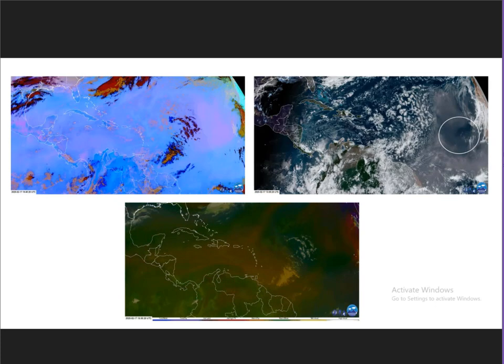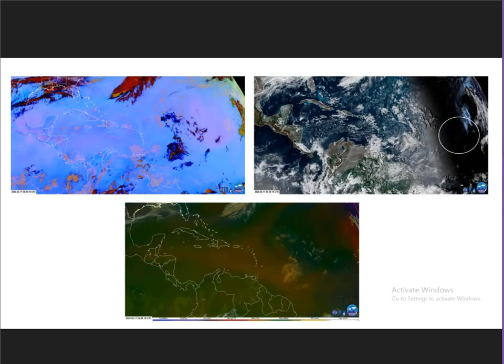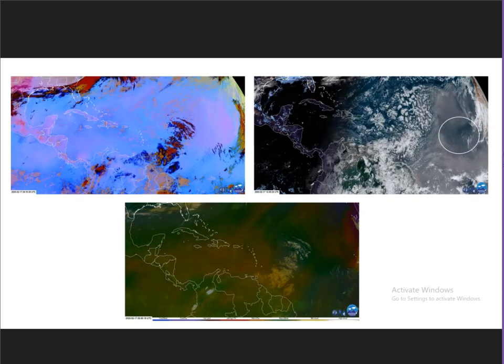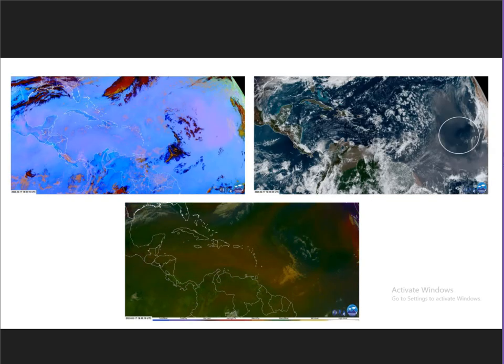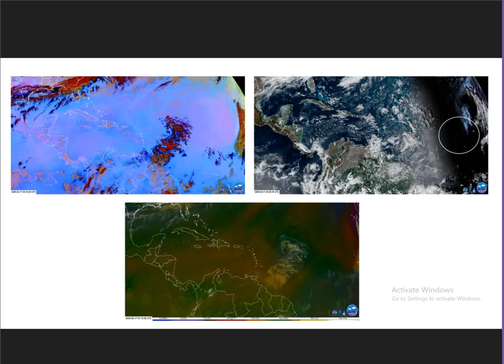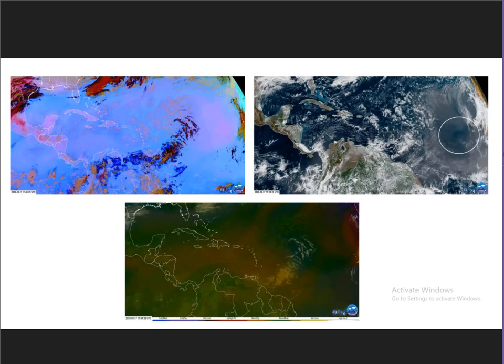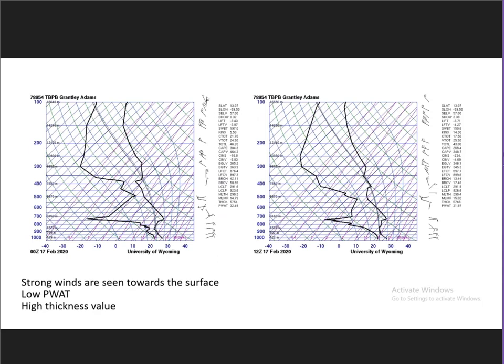It's high clouds, right? Yes. Yeah, high clouds. Yes, high clouds. Okay. And the whole system maintains its configuration. So on the 17th, we can see the inversion starts to break up a little bit in Barbados. We start to get a little more moisture in the lower levels, and the winds remain strong.